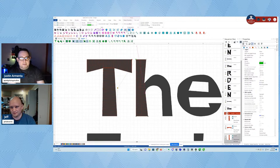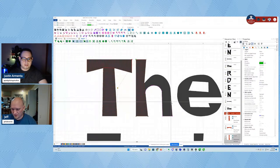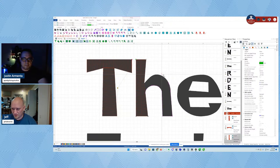So I'm just digitizing. I'm using the satin path tool and tracing the outline here. One of the really cool things that I like, and I use it all the time, is when I get to the end of an object, I'm just going to press shift. We'll come up to there and start going around. You can actually see the curve handles there. So that's kind of cool.